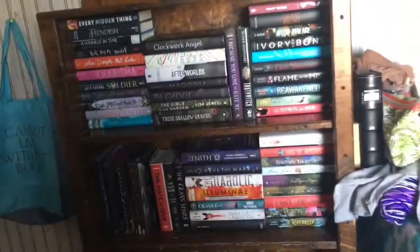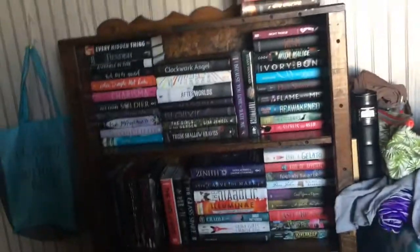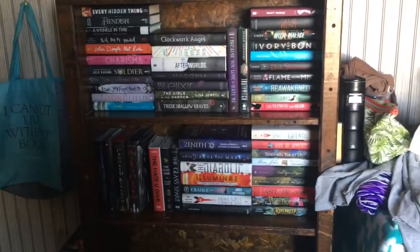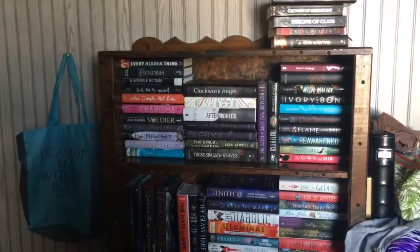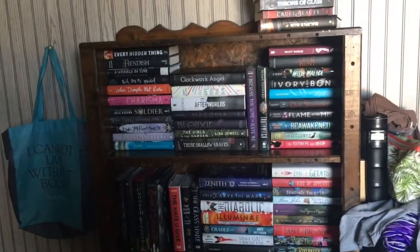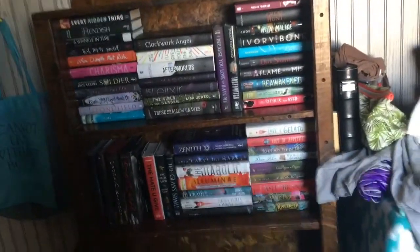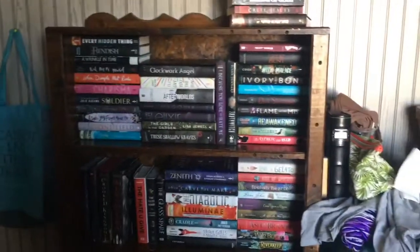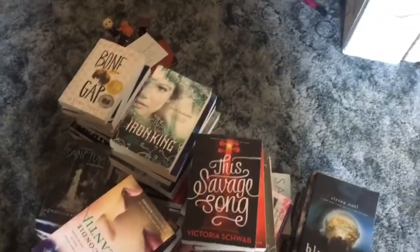But, so yeah, I'm going to be organizing them by format and then by size in the order that I want to read them most. So, yeah, I don't really know how this is going to go, but I'm going to sort them a little bit. I'm probably not going to record it when I'm organizing them. But I will start recording again when I start working on my paperbacks.